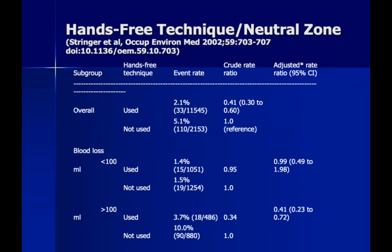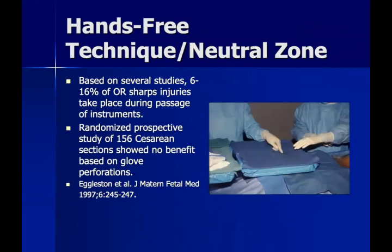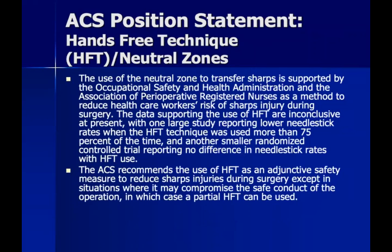Very many centers will do sort of a halfway version of this, where the instrument is handed directly to the surgeon, but the surgeon passes to a neutral zone. And the data, bottom line, have been mixed on this. There are studies that have shown this is beneficial in terms of reducing needle sticks. There are other studies that have actually not shown that. And ACS's position statement essentially says this is a technique that's recommended by OSHA and by the Association of Perioperative Registered Nurses, and it's something that should be considered.